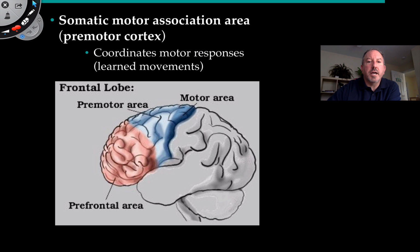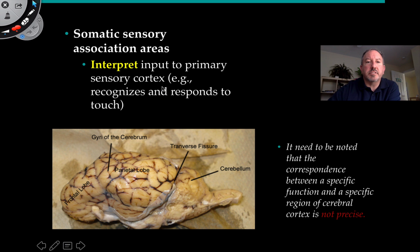Okay, and then I wanted to also point out in terms of association that just in front of where the movements are being directed, like right over here, over this premotor area, right in here is the association area, which sort of coordinates learned movements. I find that to be kind of interesting as well. Hopefully, you're not becoming too overwhelmed by all this. Just stay with me on this.